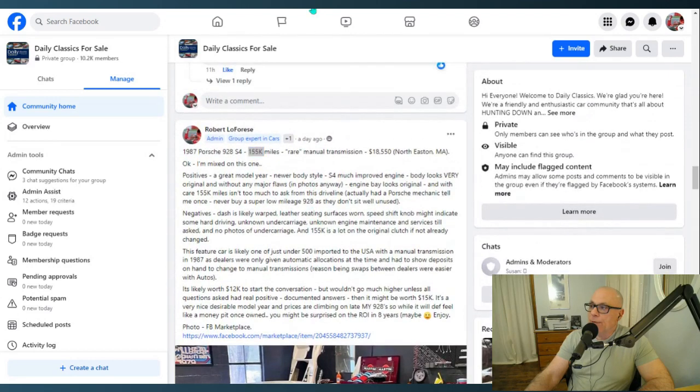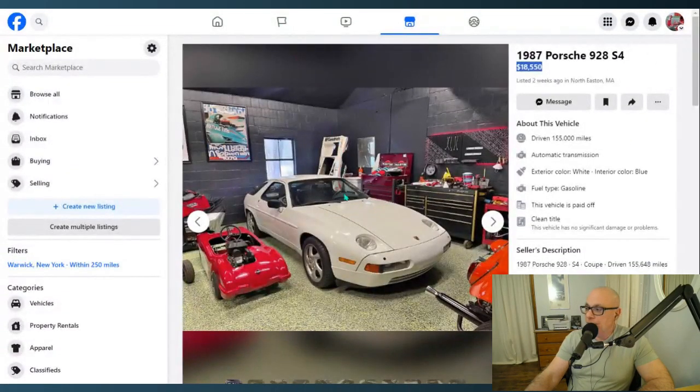Let's get into the actual ad itself and see if we can just talk it through a bit. Obviously, the seller is a car enthusiast. He has a beautiful garage. He's got a lot of toys. It looks like a Volkswagen Beetle here, like a Super Beetle or something. And he's got a lot of go-karts and things like that. So he knows what he has.